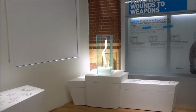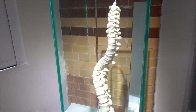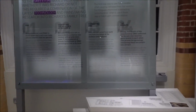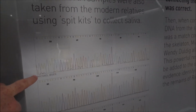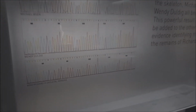Let's just have a look, this is a reconstruction of Richard's spine. You can see the curvature. There's lots of video stuff here explaining the DNA aspect of it, how they found a modern relative. I don't know if it'll come out. So this is supposed to be the DNA match between his two descendants, and that's the match of the skeletal remains.